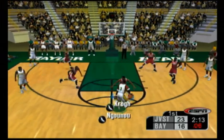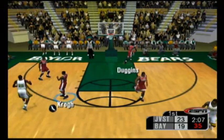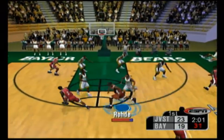Only seven on the shot clock. Ngunu up top with the ball. Chandler canned the open shot. The Gamecocks with the ball. The lead is four.